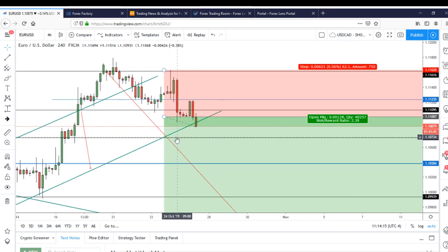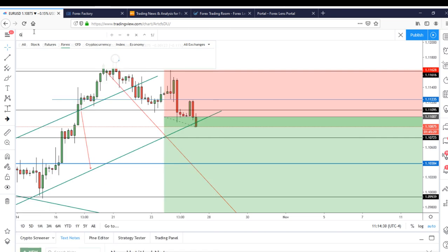We have targets of 1.10000, 1.10500, and all the way to 1.09900. So a pretty decent setup. We're gonna let euro drop, and we can also talk about gold.